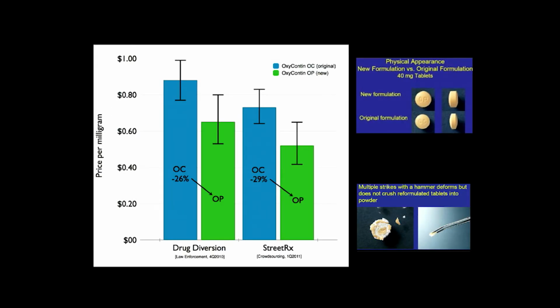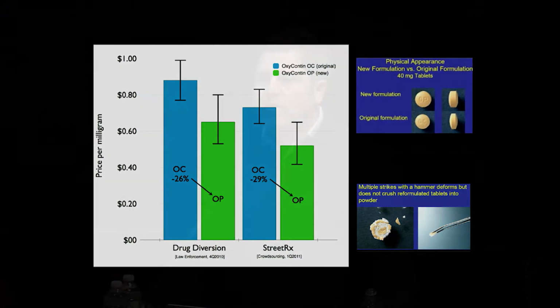Okay, so why do we do this? Very limited real-world data on how these drugs are being abused, whether they're being abused, holding pharmaceutical companies accountable for what is actually going on in the real world. Very limited amount of data. But when you have, for instance, new formulations of a product like OxyContin that you can't crush and get the active ingredient, you can start to see the real-world impact of that.